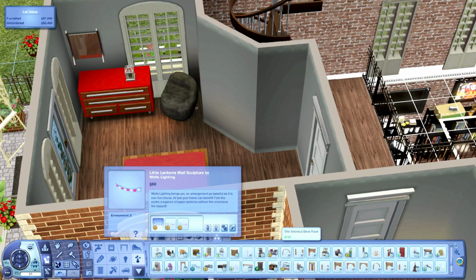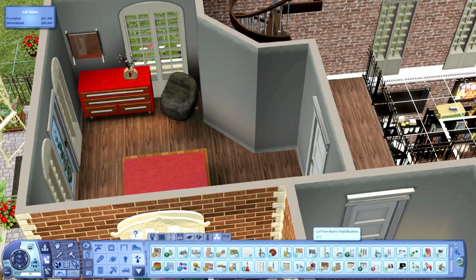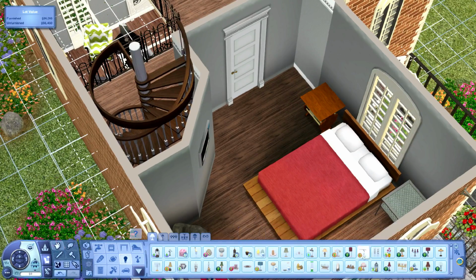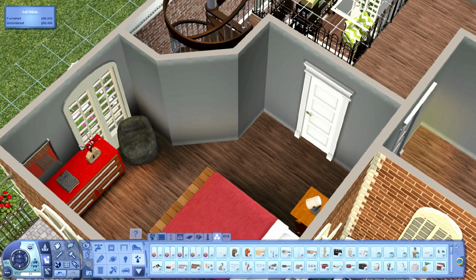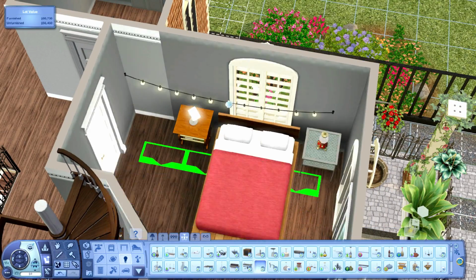Now, when I was initially decorating this particular room, I had it in my mind because, if you can see just out on the balcony, there's an easel, and I thought, well, this will be the artsy sort of painter Sim that would have this room. And so I get rid of the TV and I go for some pictures. That's just what I had in my mind, that somebody really artsy would take on this room.